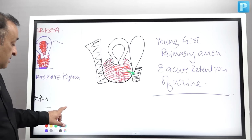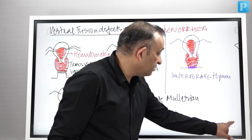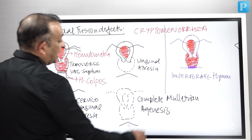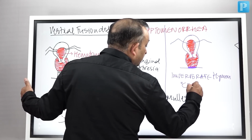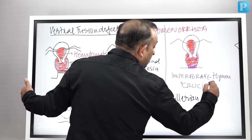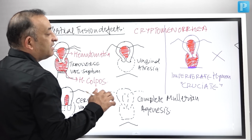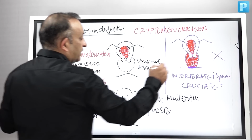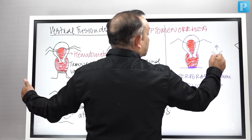Now, of course, we have to do the management of these cases individually. We know that a case of imperforate hymen requires a cruciate incision. We all know that a cruciate incision is a cross-shaped incision. In the hymen we make a cross-shaped incision and then we cut along the edges like this.